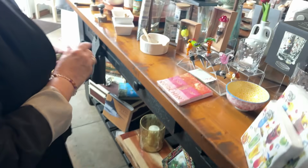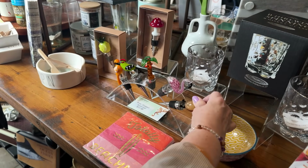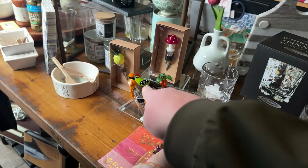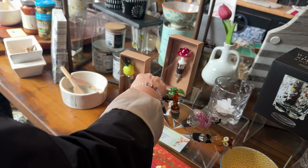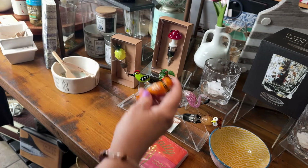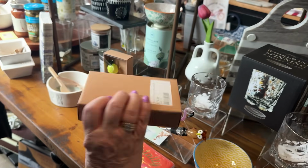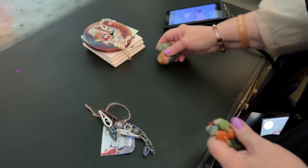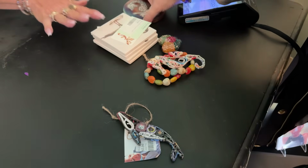Oh, look. Wine corks. He's a hoot. Look at the bird. He's funny. Oh, I like the orange one. Like the orange parrot. Oh, and look at the mushroom. Okay, well, we have some great treasures here, and we just got off the boat.